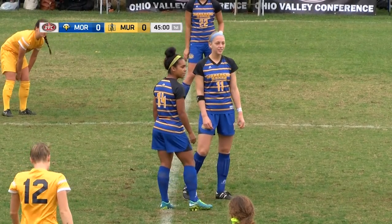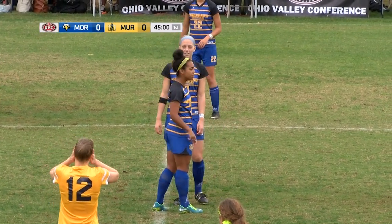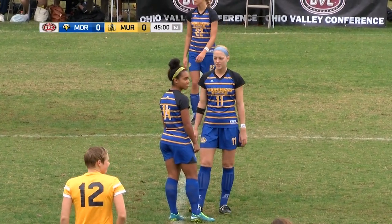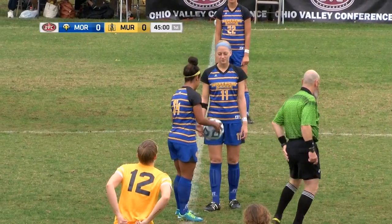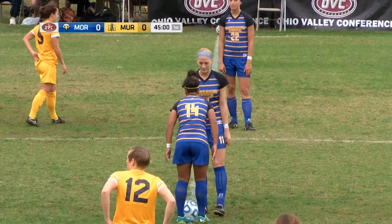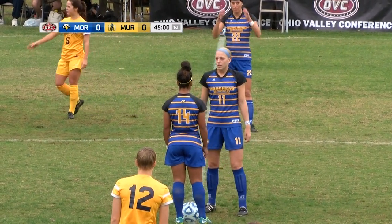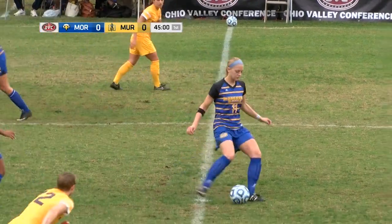Yeah, and hopefully the goalkeeper's worst nightmare doesn't happen today, imagining if the ball slips around due to the greasiness because of the recent rains. It's going to be raining a little bit on and off throughout the match, as Morehead State will kick off towards Racer Arena and Murray State will attack the goal near Chestnut Street.